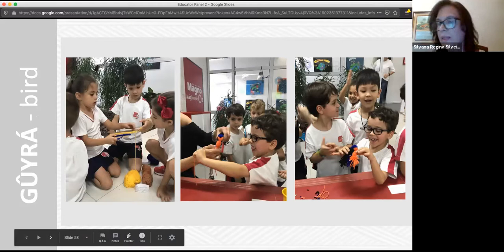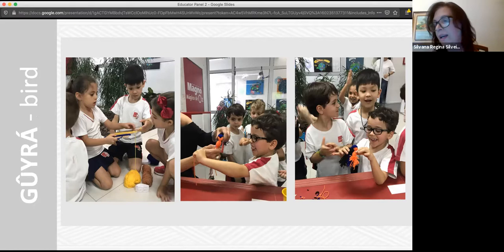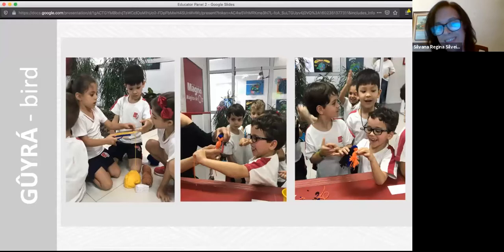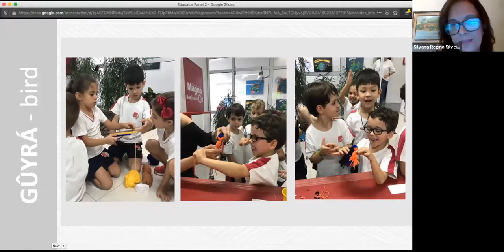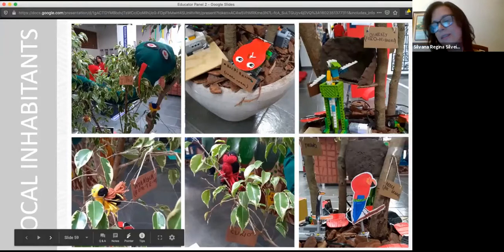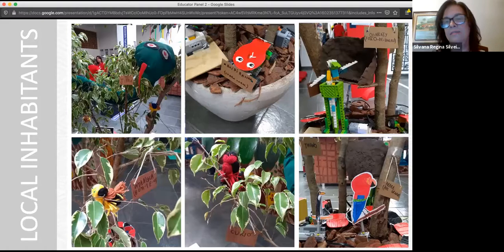And simple materials like wools, cardboards, papers, colored pencils, okay? And this is Luca. This is Luca. Next, please. The cutest inhabitants ever. Jiboia, snake, coral snake, curió, pitanguá, tucano, arara. Next, please.